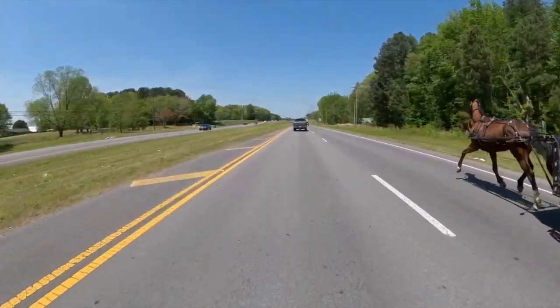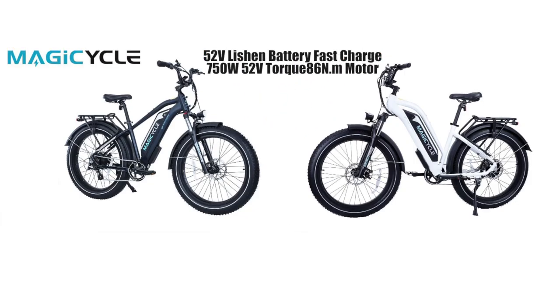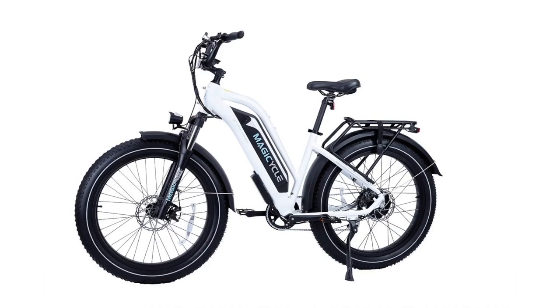But first, why I chose Magicycle. As per the company specs, a 52-volt battery, fast charge battery, took about 2.5 hours for me to charge fully. A 750-watt electric motor, 7 levels of pedal assist, a very nice color LCD display, and they claim a maximum range of 55 miles. The company's flagship model is the Cruiser, and it comes in step over or step through.